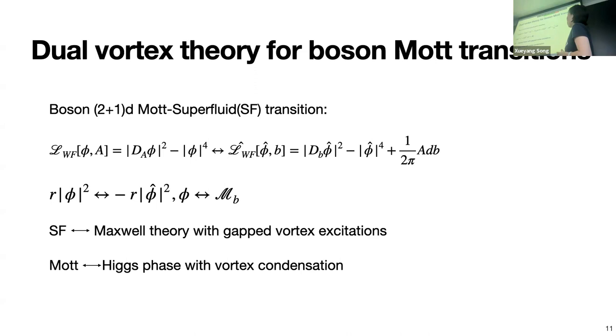Formally, this amounts to turning the physical field big A into a gauge field small b, and further giving a mutual Chern-Simons coupling, coupling the flux of the small b to big A. So what does it tell us? This mutual Chern-Simons coupling A db tells us that the flux of small b carries the physical boson charge, so it's identified with the physical boson.